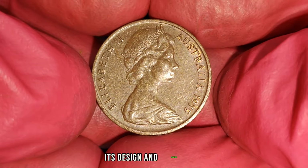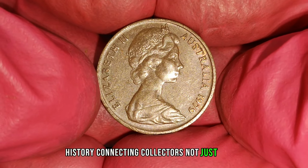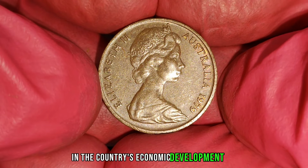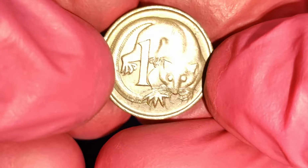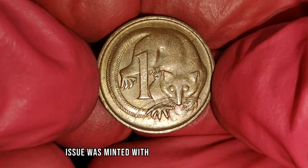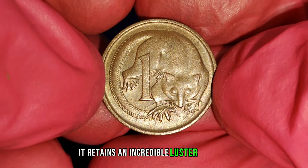Its design and minting reflect a significant era in Australia's monetary history, connecting collectors not just to a coin, but to a pivotal moment in the country's economic development. What truly makes the 1979 Australian 1-cent coin stand out are its unique features. Unlike many other coins, the 1979 issue was minted with exquisite attention to detail, and when preserved in uncirculated condition, it retains an incredible luster and sharpness.